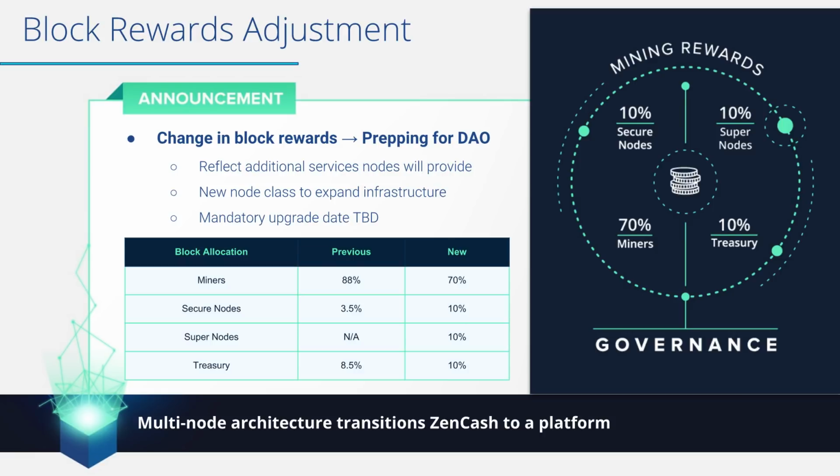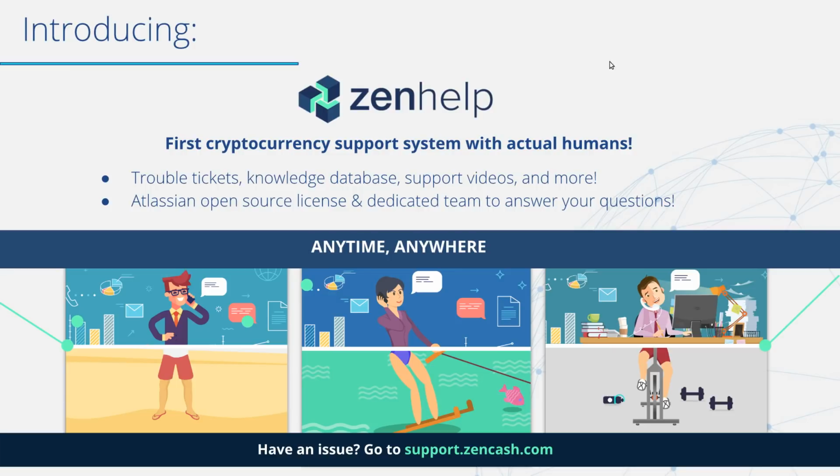So going along the path for how we feel about our users and the individuals who are part of our community, we're also announcing the third or fourth major announcement that we have here. Officially, we're announcing ZenHelp. ZenHelp is our own dedicated, the first cryptocurrency support system with actual human beings in the loop. So this goes to our recognition that we value and respect our community members and our users, right? We treat them like valued customers, and you can't do that, you pay lip service to it, unless you actually start putting some dedicated resources into it.